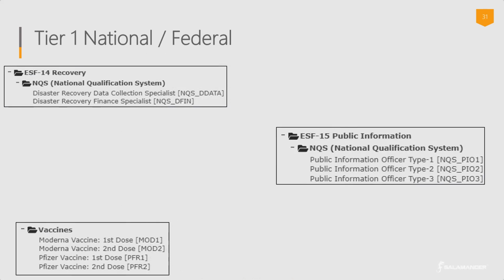ESF14, again, recovery. Currently, there's only 2 positions within NQS. The recovery world is ever expanding. I do anticipate a lot of additions to this moving down the road, probably later on this year. But as of today, we only have these 2 qualifications at the national level for them.